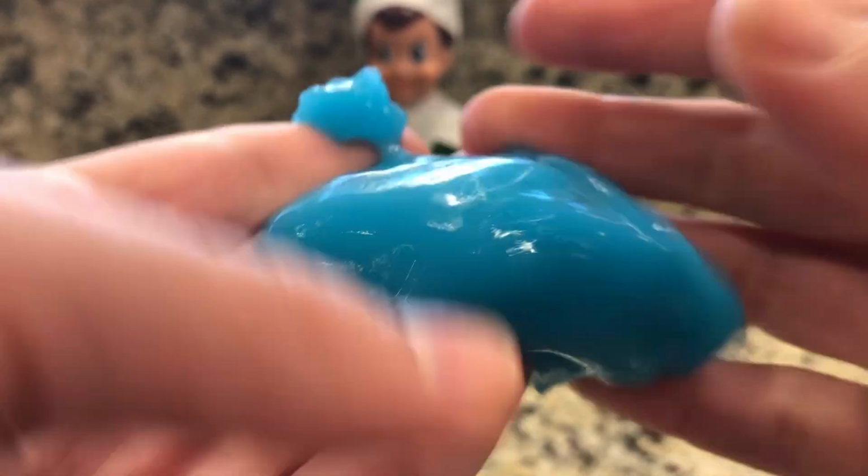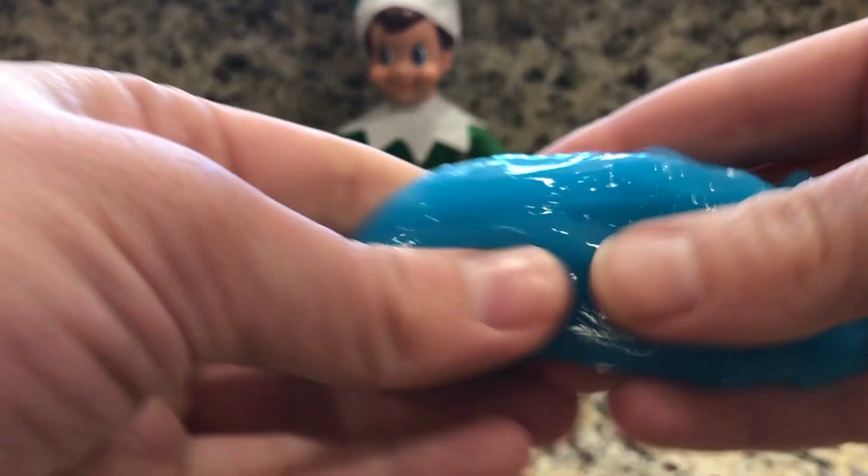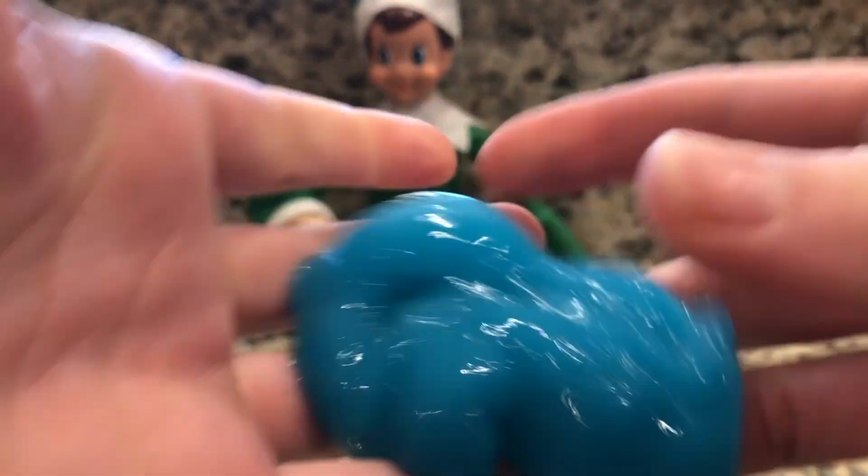Whoa, this stuff is so much fun. It's like gack. Gack was a thing whenever I was younger. Comment down below if you've heard of gack.